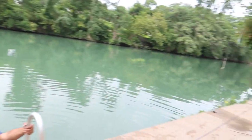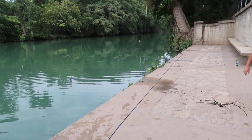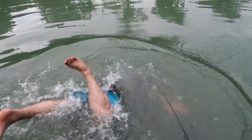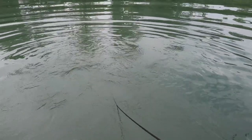Really, Chelsea? Yep. Are you sure you don't want to come in? I need a bathroom. I think you have to put it up so you can breathe. Into the deep he goes.